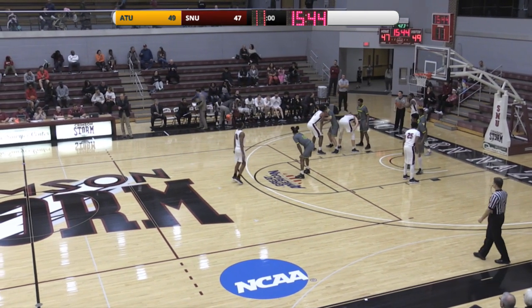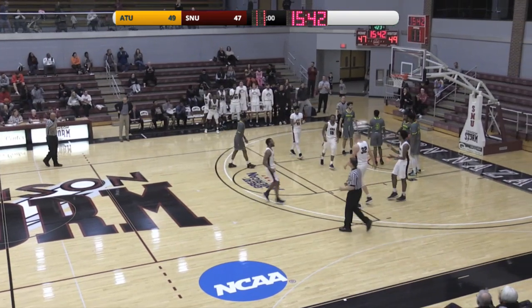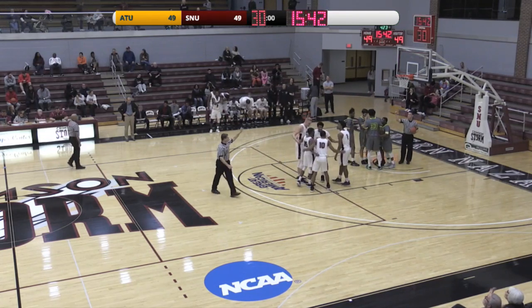And we're back here, SNU, inbounding under their own basket. Coleman Edwards now into the game. And Starkey on the inbounds pass. Gets the layup to go. And a perfect lob from Zach Johnson. And the foul on Leonardo Edwards. That's his fourth foul.